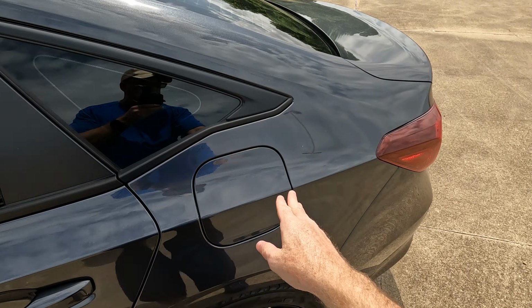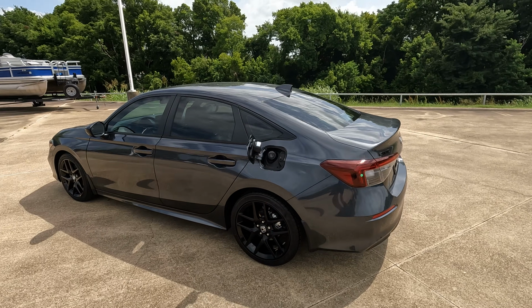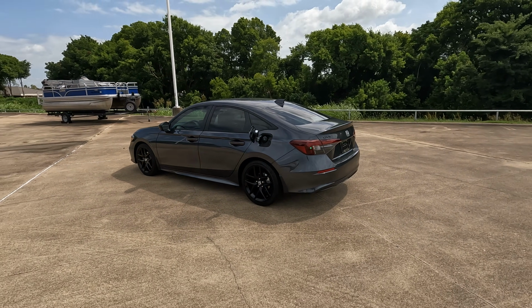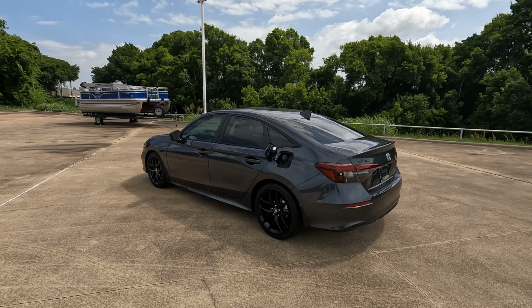The gas tank size comes in at 12.4 gallons. You can drive 384 miles in the city on a single tank of gas, 483 miles out on the highway. Obviously, those numbers are not guaranteed, but those are the potentials depending on quite a few different variables.